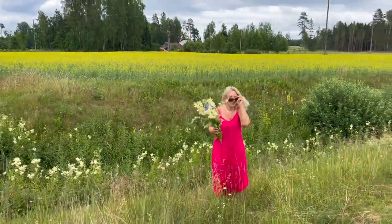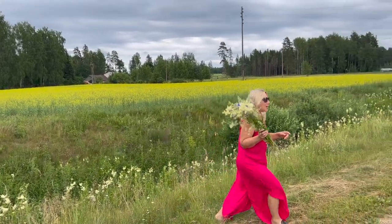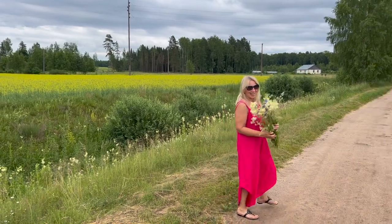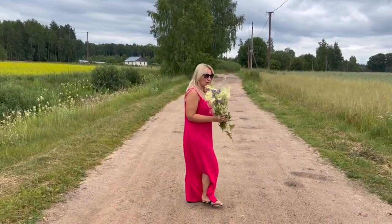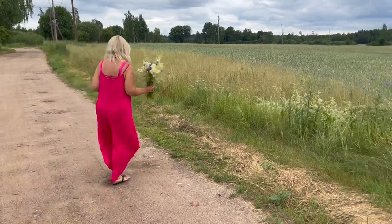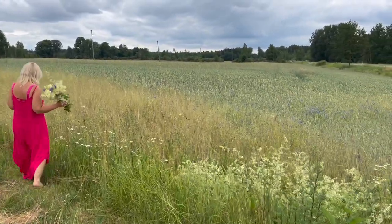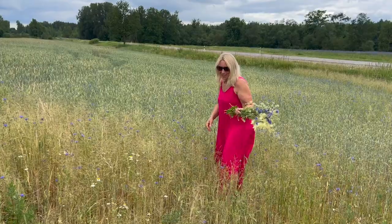That's the rapeseed. They make oil out of that. Well, it looks very good with your color dress. Thank you. And I will show you the blue ones, where I've picked them. So we've got a blue field of wildflowers. These are wildflowers, folks.